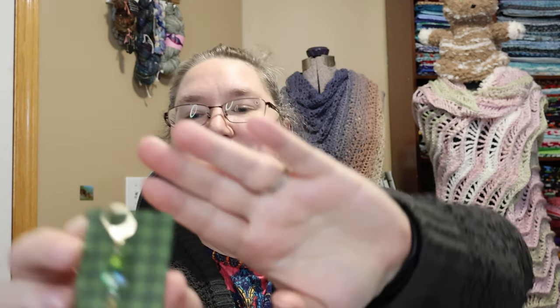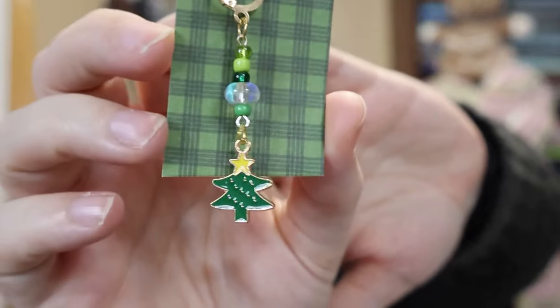There we go. Stuck. Where is it? There we go. Oh, that's cute. It is a Christmas tree. So it's got green beads and then a clear white bead. It's an enameled painted Christmas tree with a green tree and a yellow star. Look at how cute.